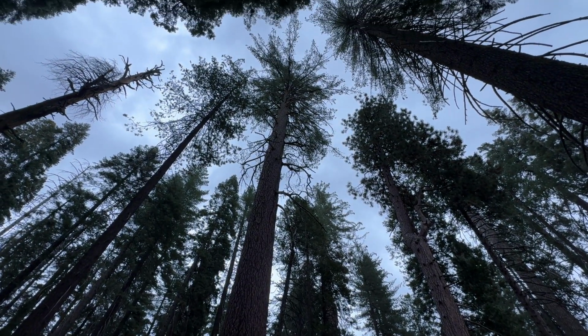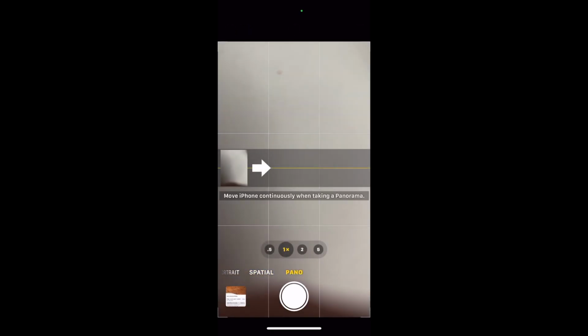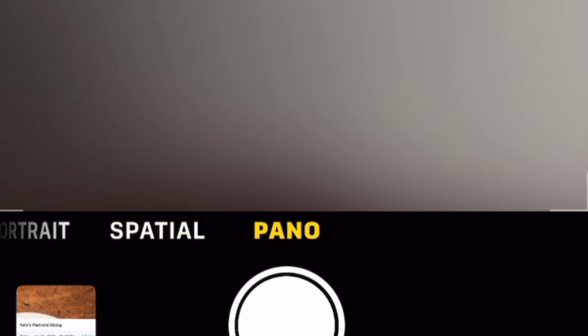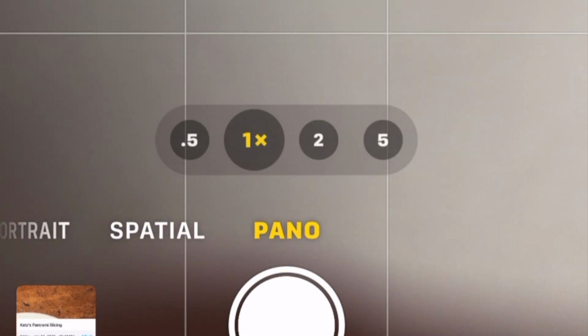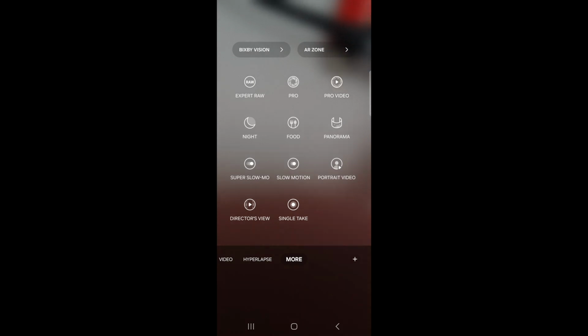So basically, you just open up the app, go to the Pano app on your phone, and just start at the bottom and end at the top. You'll find the Pano app on the iPhone all the way at the end. It's the last offering. And on the Galaxy, it is in the More section.